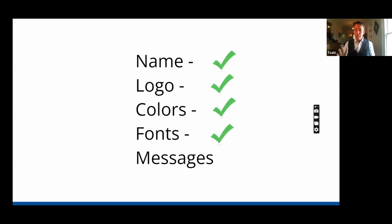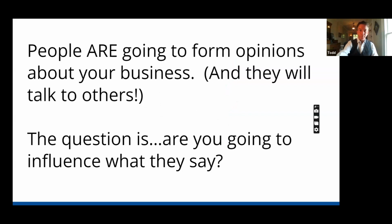Now, what we find is that a lot of organizations are really strict about their name, about their logo, about their colors, some about their fonts, not everybody, but these types of elements, people are sticklers about, which is good. They should be, absolutely. But what we often find is that the messages, the things we most want to say about ourselves, often go undone. And so that's what we're going to address today.